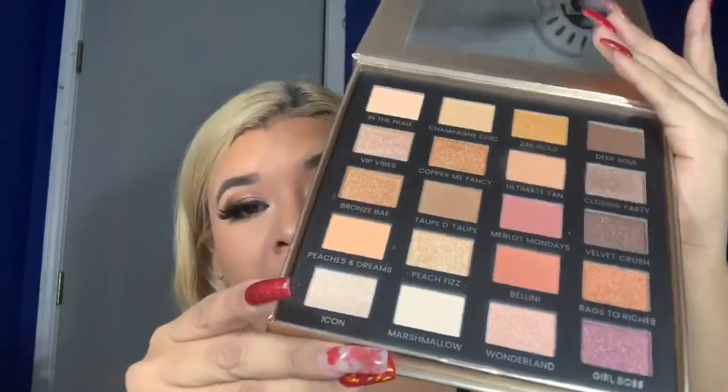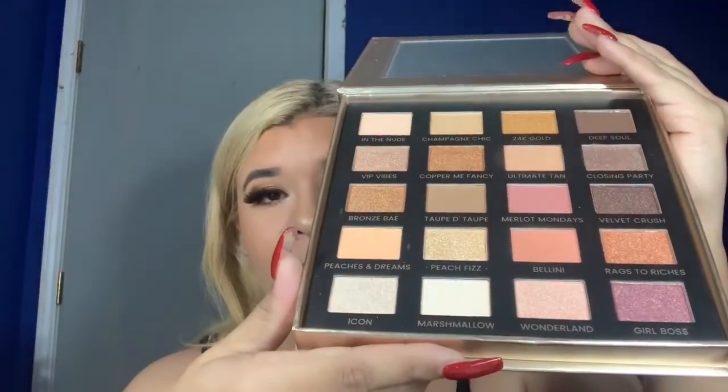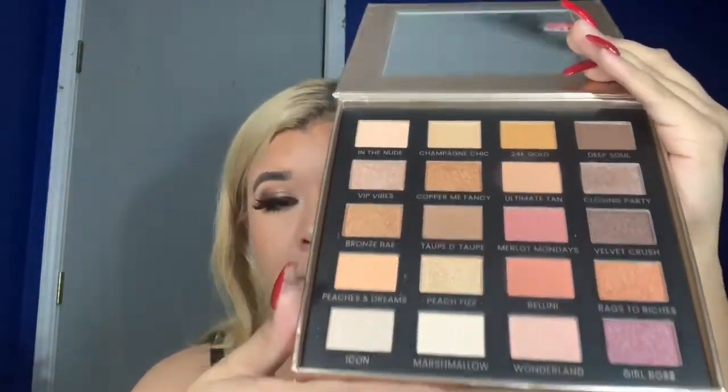Now this is a very, very pretty palette. Okay, I'm gonna complain, yes I am, but not because it's a bad palette or because it looks ugly or anything like that. This is a very, very pretty palette. Is it something that I would grab for my everyday? No. To most people, probably yes.